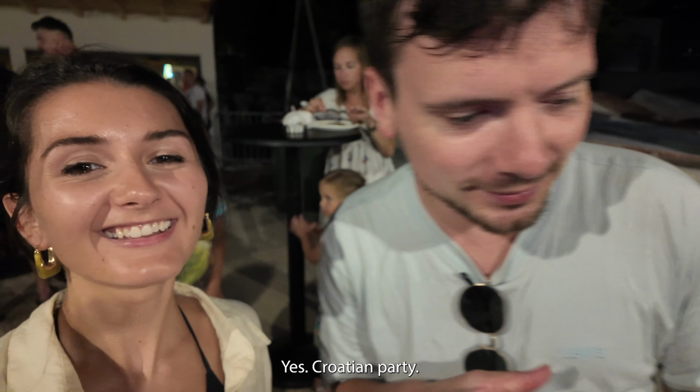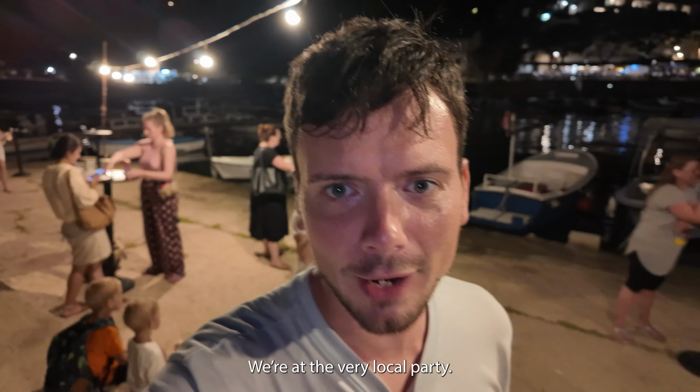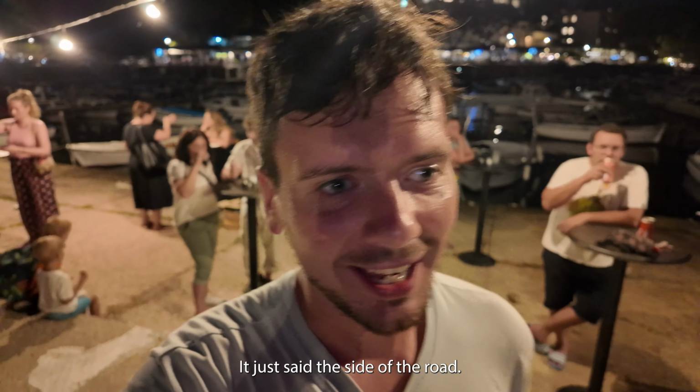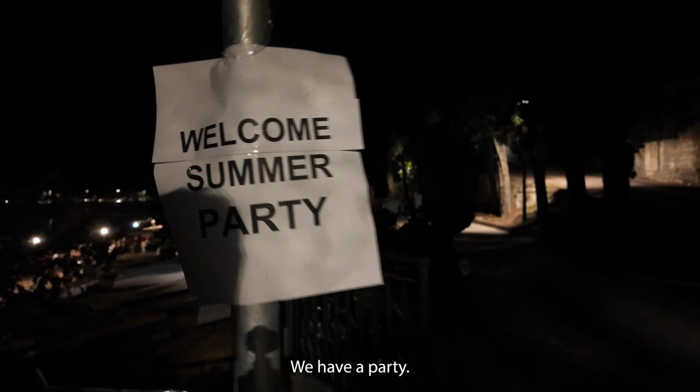Croatian party! Oh, that's awesome. Here at a very local party, just sat on the side of the road. We have a party, summer party, join us.